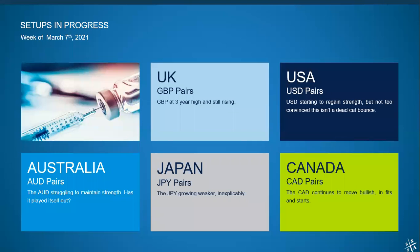And that is it for the chart setups we see in progress, and probably not news to you guys since I already mentioned most of this during the presentation. We have the pound at a very strong level. It's at a 3-year high and still trying to rise. The dollar is starting to regain strength, very surprisingly, but I'm not too convinced that this isn't a dead cat bounce. So be very careful trading the dollar into strength because that may change at the flip of a coin.